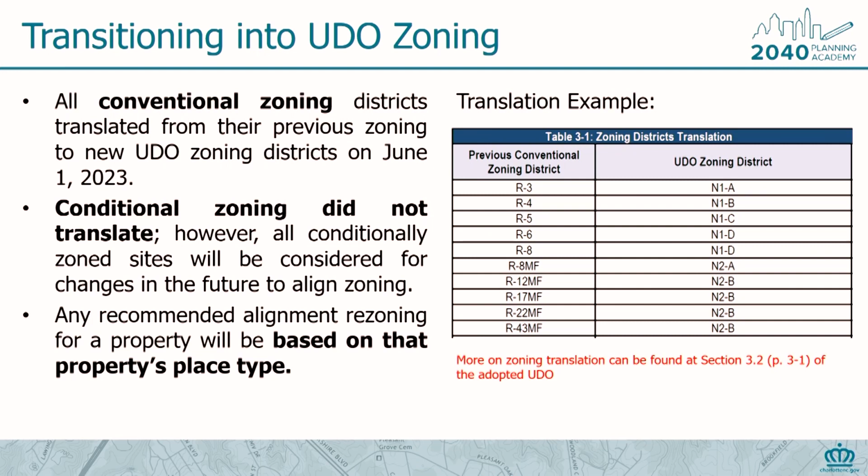On June 1st, the UDO guided all conventional zoning that existed in Charlotte prior to the UDO to translate to a UDO zoning district. This article of the UDO, Article 3, was adopted by City Council and went into effect on June 1st. However, zoning districts that were zoned conditionally, or those zoning districts that were rezoned by City Council at some point with specific conditions or options, did not translate on June 1st, 2023.